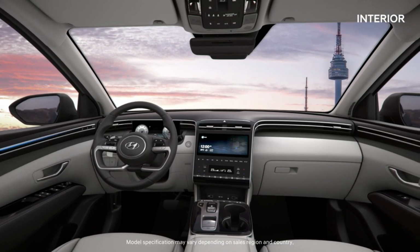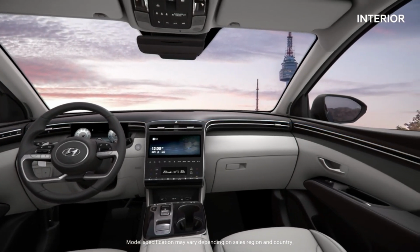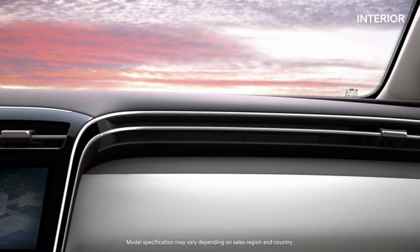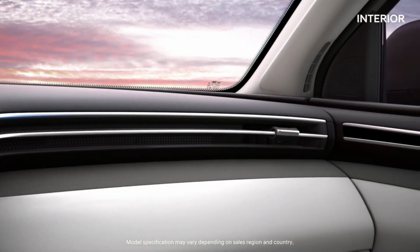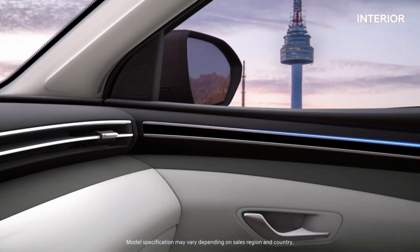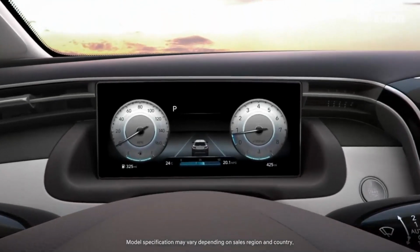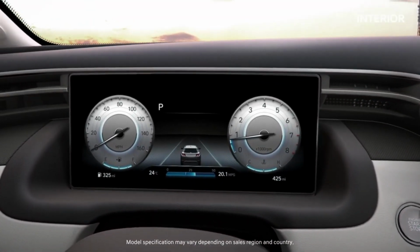for multitasking. If you don't choose the 10.25-inch screen, there's an 8-inch color touchscreen with Apple CarPlay and Android Auto compatibility. In addition, you will be able to connect two phones at the same time and can alternate between each phone's playlists via Bluetooth without having to disconnect either phone.